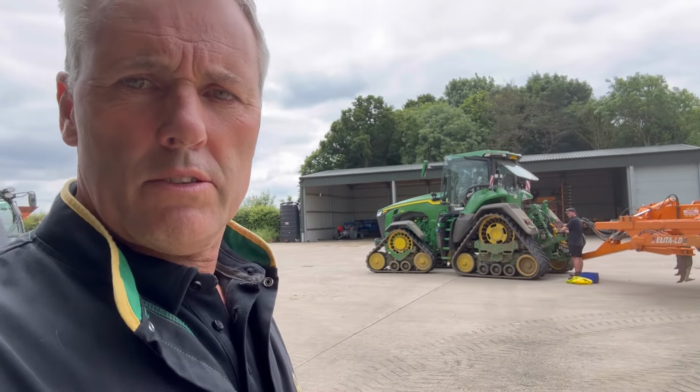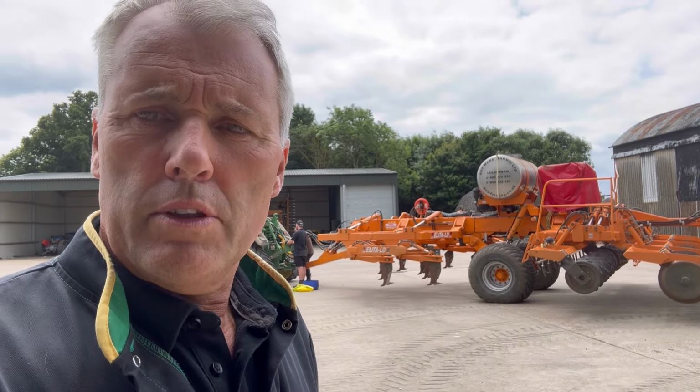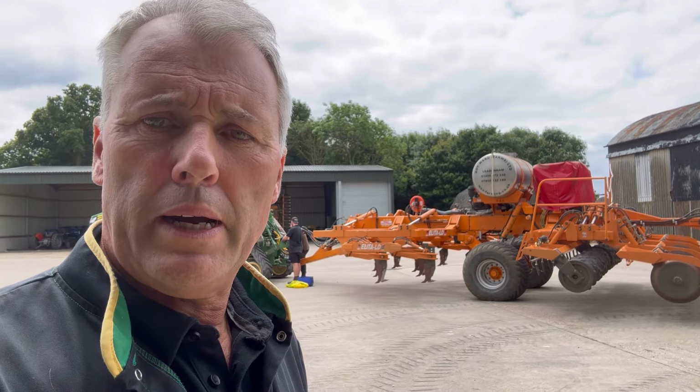Tom and Ruben have just got the Elita on the 8RX. This is the machine that we used to put oilseed rape in with, and I'll go through this in more detail in Sunday's update, but just a bit of a taste. You can see what we're doing. This is a machine that we built ourselves about 10 years ago.